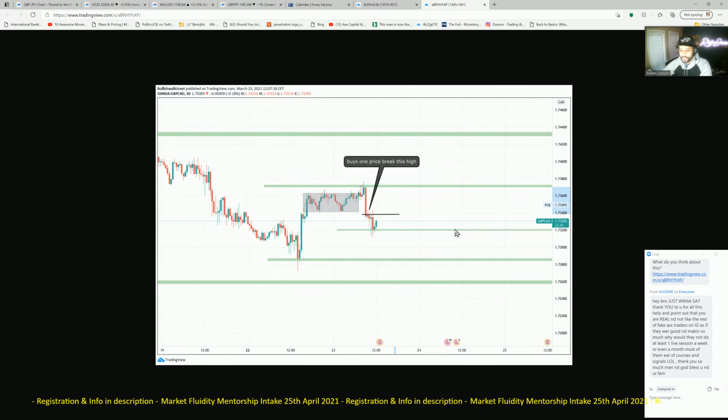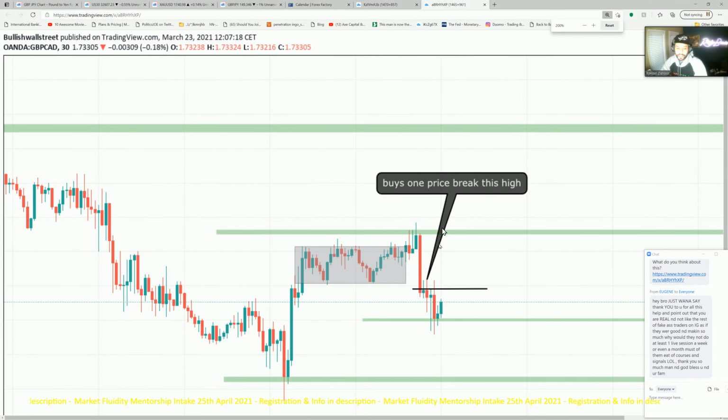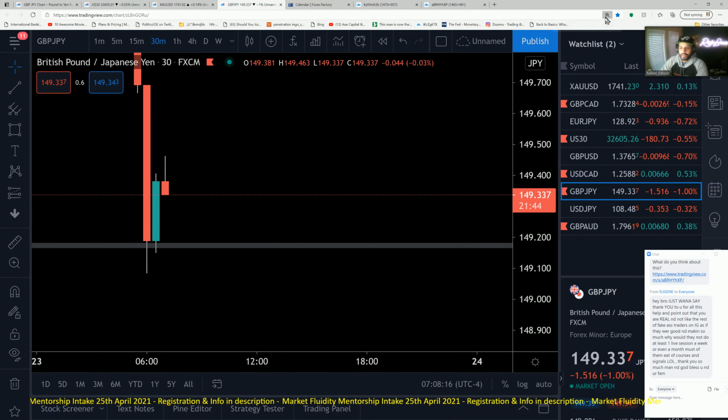All right, let's take a look at this chart over here. This is a GBP CAD chart. Buys once price breaks this high. Oh yeah, this looks good. This looks way better. This is the better looking pound chart over here. Pound CAD. We got a resistance. If we break this resistance, we have clean candles to the left-hand side. If we break the support, we have clean candles to the left-hand side for price to continue down. So this is actually very, very good.